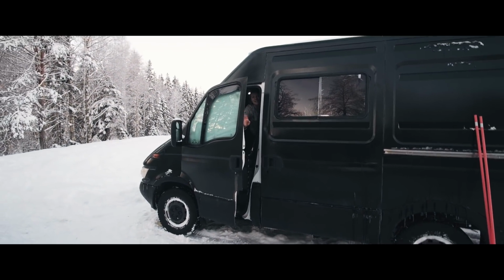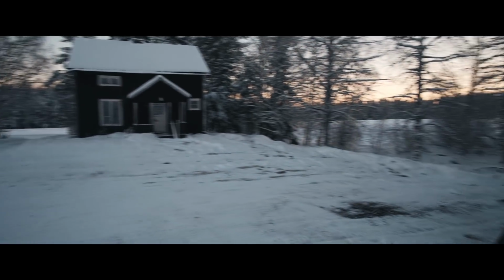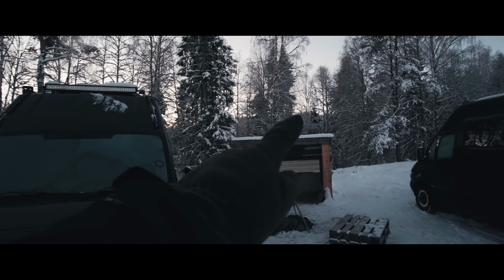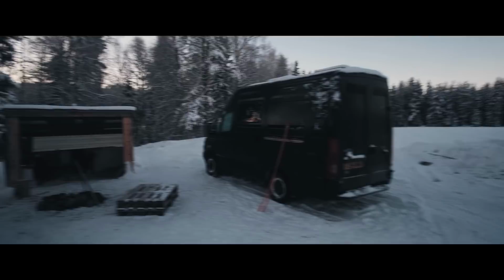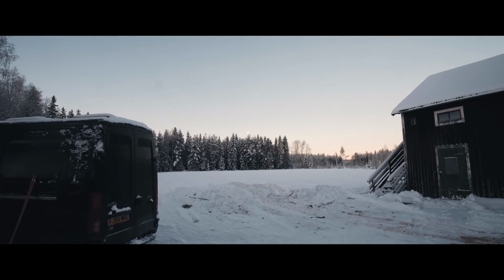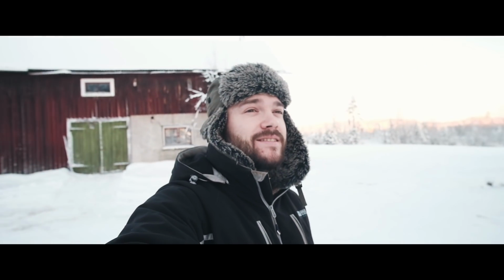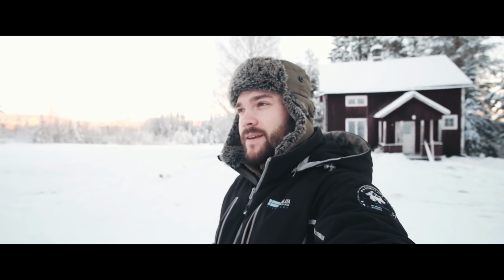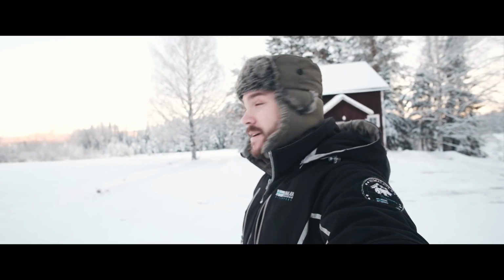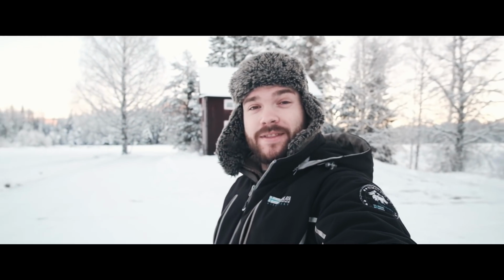Hello. Oh, look at that sun over there. It's the only downside about our plot. There's a hill just there and we don't get any sun. But, oh, moon. What a gorgeous day. Oh, I can feel my nose starting to freeze. I've been outside for like 3 minutes. I saw a comment a few days ago that said, why would you want to live in a freezer? Well, because it's awesome, that's why.